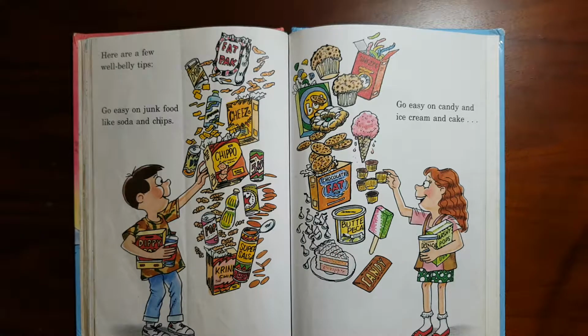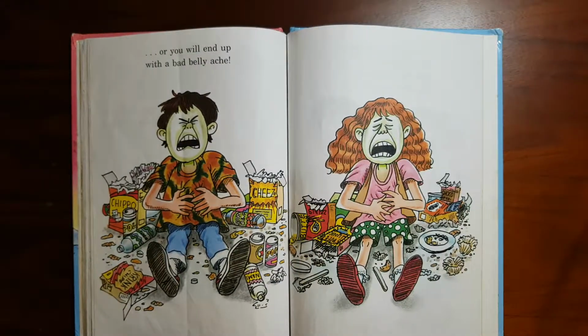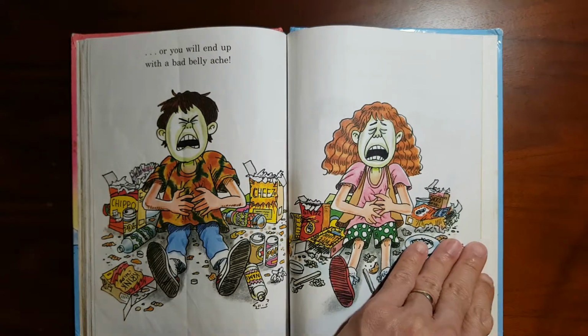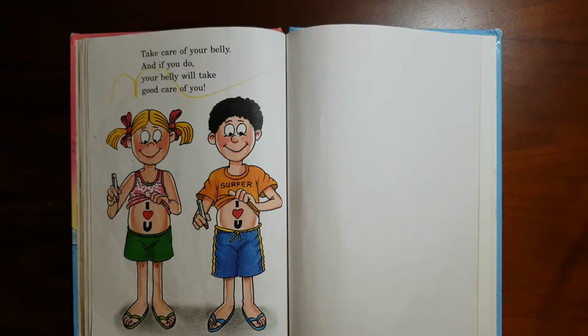Here are a few welly belly tips. Go easy on junk food like soda and chips. Go easy on candy and ice cream and cake, or you will end up with a bad belly ache. Take care of your belly, and if you do, your belly will take good care of you.